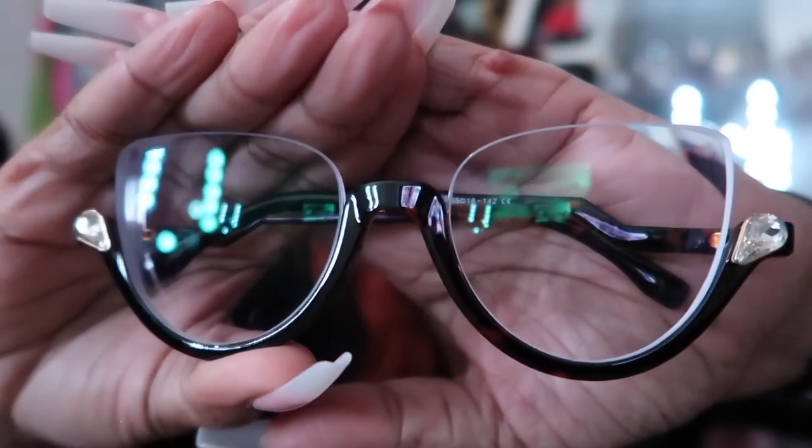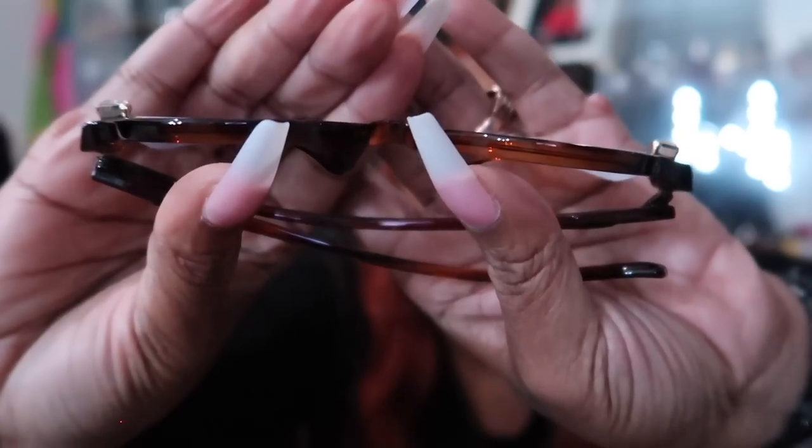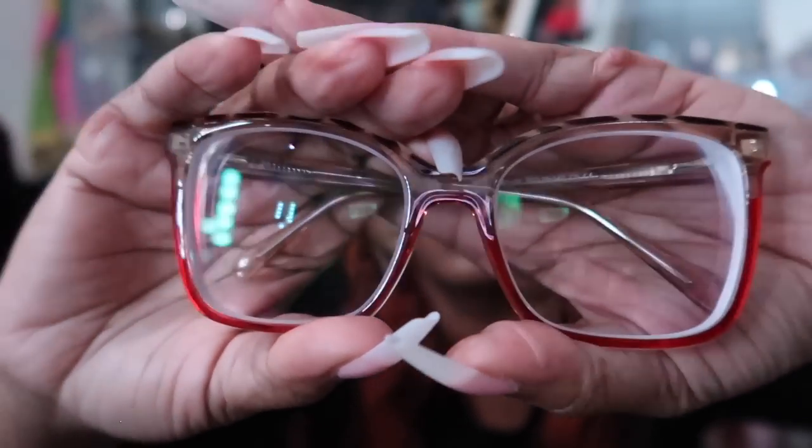It's like my Bahitis, except, whoa, I'm not used to my new prescription. It's not blinged. Oh wow, okay. And then here's the other pair. That threw me off, guys. I'm not used to my new prescription. That's cute.